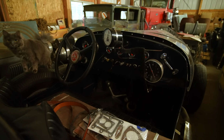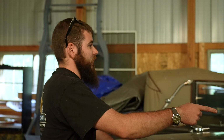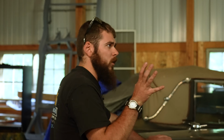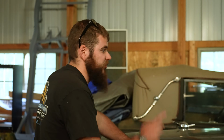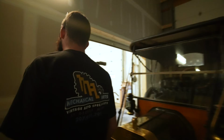Well, cool. That was the stats for Indy. So at Indy, the original car back in 31 averaged 94 miles an hour and finished 9th. But this replica that's built on a real Rio Royale chassis just finished the 2022 Great Race. Isn't that cool? Well, thank you, Phil. No problem. We get stuff done.